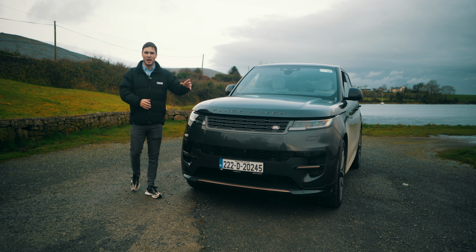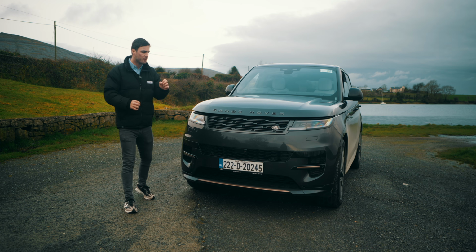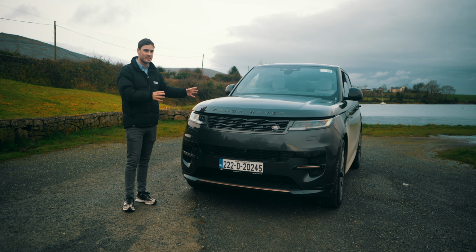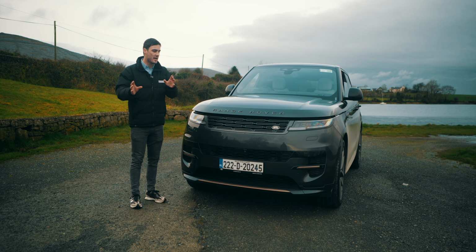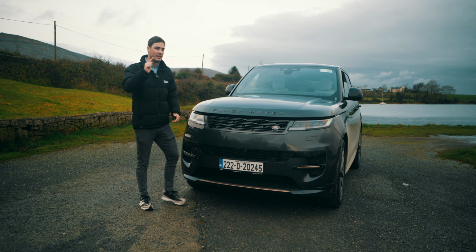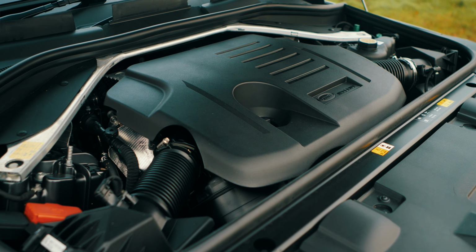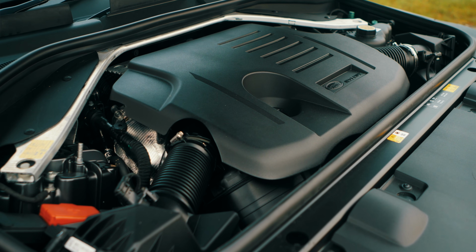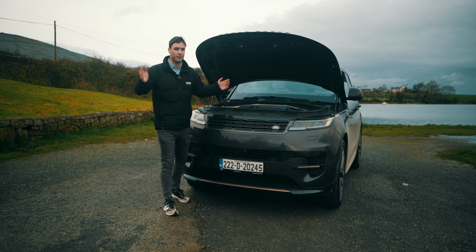In terms of different spec or trims, there are a couple of options. Dynamic SE is the entry level, then there's Dynamic HSE, first edition, and then of course the autobiography. Truth be told, I actually think just the Dynamic SE with maybe some bigger upgraded alloys, which we've got here and we'll talk about in a short moment's time, is probably the way to go. But let's talk about engines, because this is where it gets really interesting. Engine wise, you can kind of get whatever suits you. There's everything from plug-in hybrids to diesels to a 4.4 litre petrol that's just ridiculously over 500 horsepower.